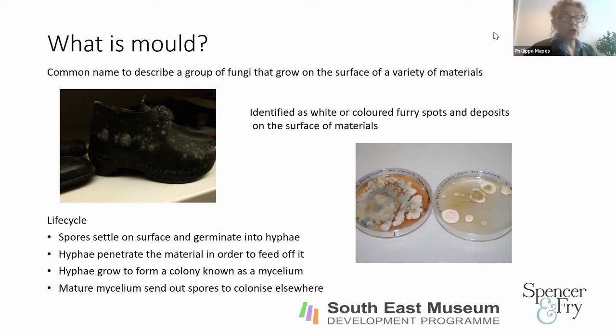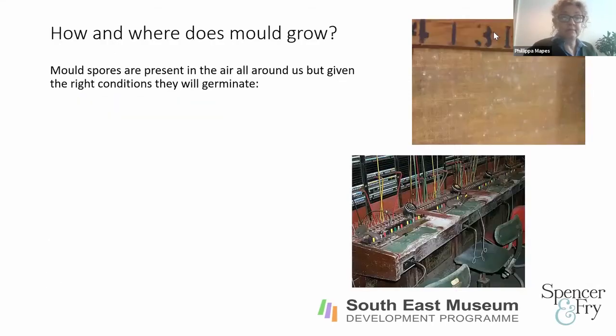And these spores are commonly present in the air all the time. They remain dormant, but given the right conditions, the spores will germinate. So, what are the right conditions in which mould will grow?